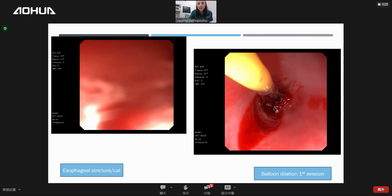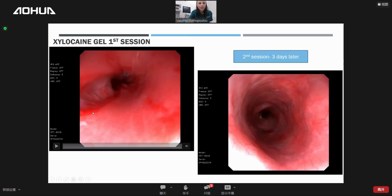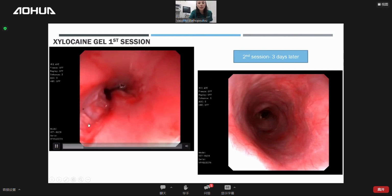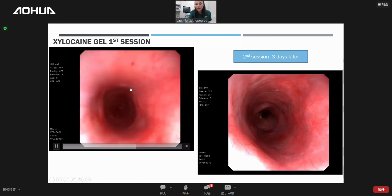Okay, let's see the result of our dilation. Let's see what we did. Now, can you see how much tearing of the tissue there is here? This was a very, very small, tiny hole, and we have now enlarged the diameter. We have augmented the diameter.